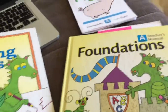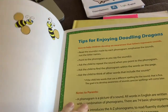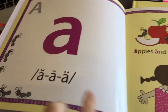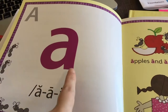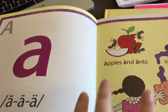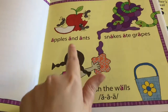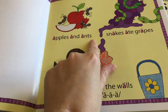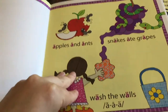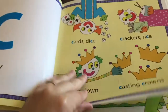And there's also this book that comes with it. It's called Doodling Dragons, and every time that you introduce a new phoneme, you read this book together. And so each letter, so a is ah. Those are the sounds that it makes. And so you read this, and it's going to have all of those sounds. Apples and ants, snakes ate grapes, wash the walls. And then there's a few activities that you can do, but this helps your child to see all the different sounds.